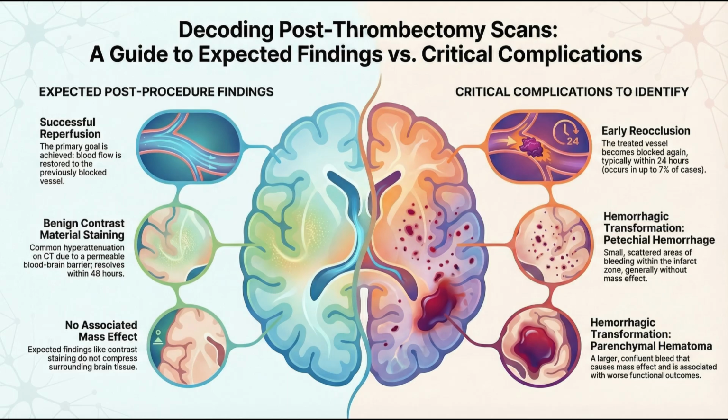Our mission today is to unpack the source material used by neuroradiologists and neurointerventionalists. These are the experts guiding the procedure and then watching for the aftermath. We need to see how they evaluate success, spot the benign things that look like a disaster, and crucially, identify the life-threatening red flags, whether they're in the brain or anywhere along the path the instruments took to get there. Okay, let's unpack this. What exactly are doctors looking for once the clot is gone?